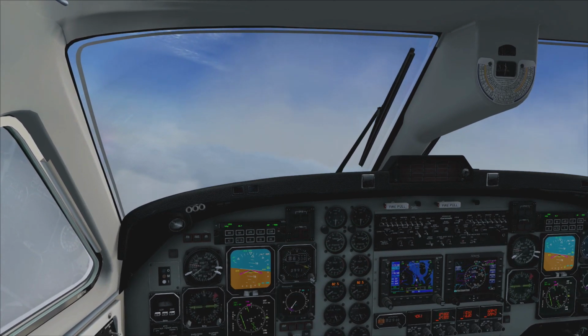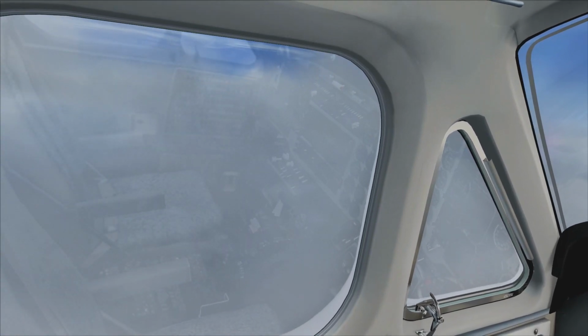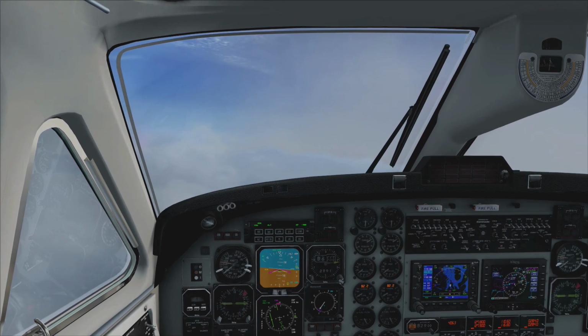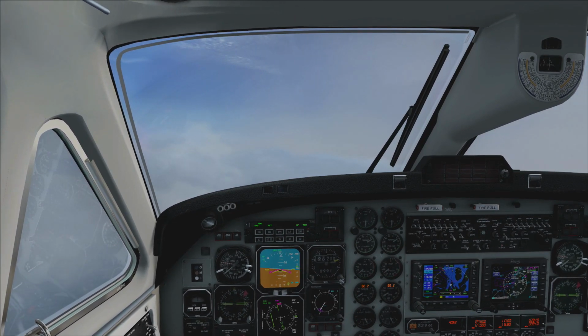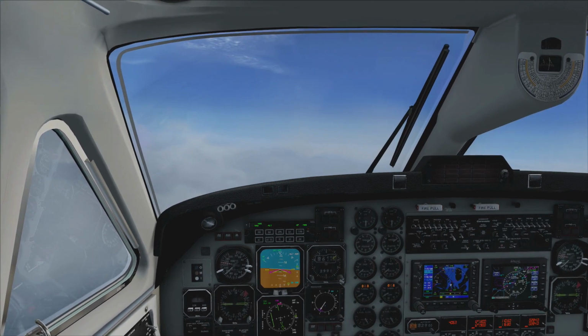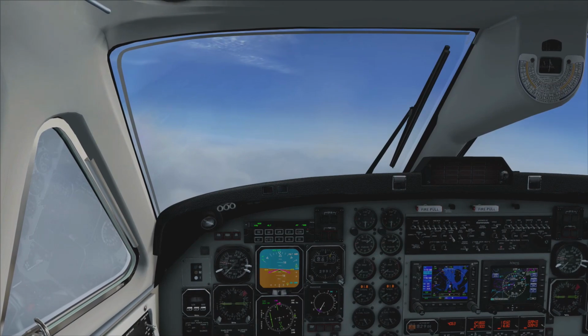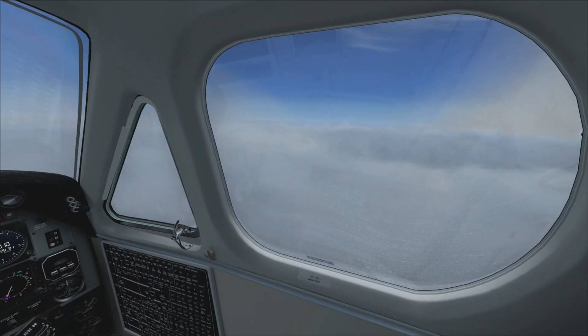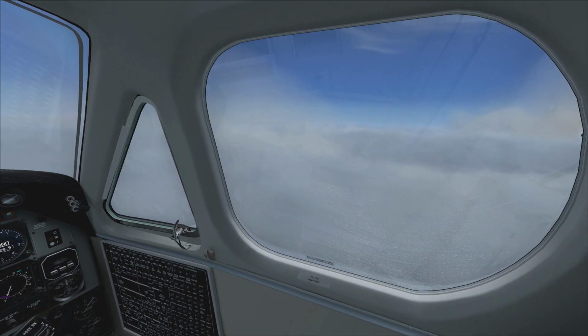Well, that was a bit hairy. I didn't expect all that to kick off in one go like that. It's a bit concerning that we could never actually see the traffic, but it wasn't that close. I guess it was within 3 miles from the TCAS to give me the warning, but thankfully it didn't flash across our front or anything like that. Well, I'll get my breath back now. I need another coffee.